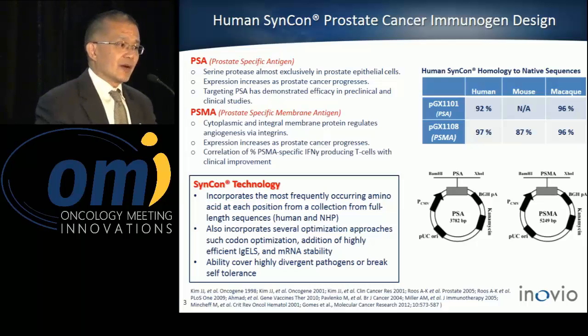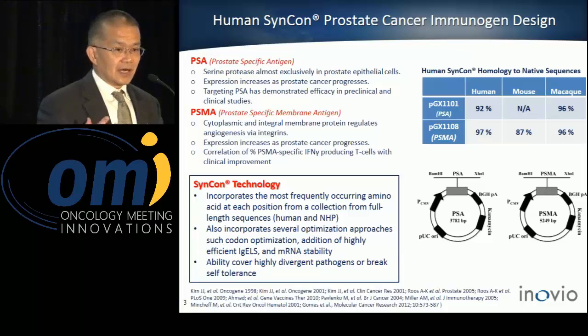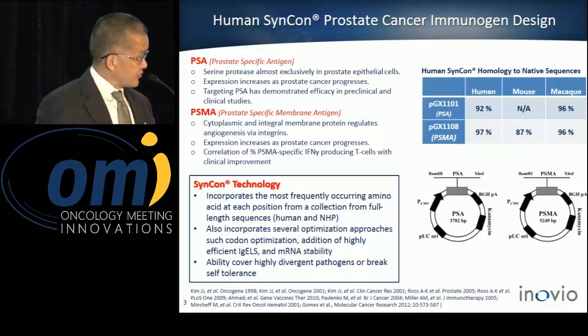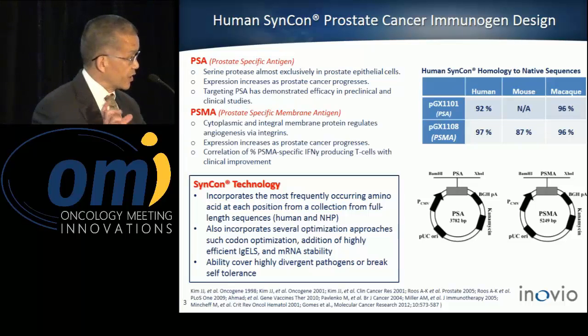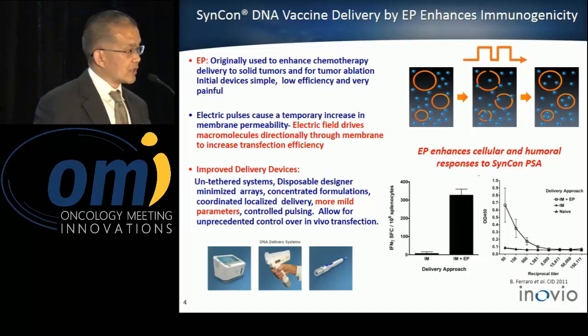So our development started from the understanding of PSA and PSMA in association with prostate cancer. We took our technology advantage, using the SYNCON technology, which is a unique optimized DNA plasmid expression vector, to incorporate PSA and PSMA into what we call a DNA vaccine. You can see there is similarity across different species. And we're using this as an immunotherapy targeting the clinical indication, specifically prostate cancer in this setting.